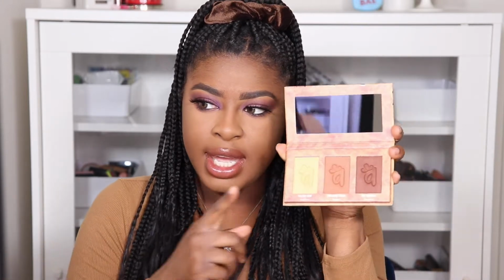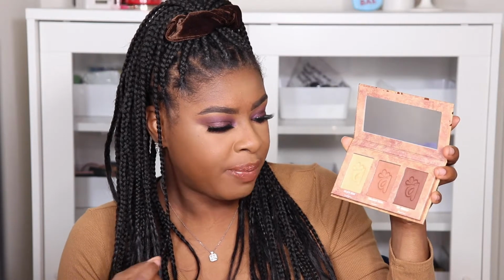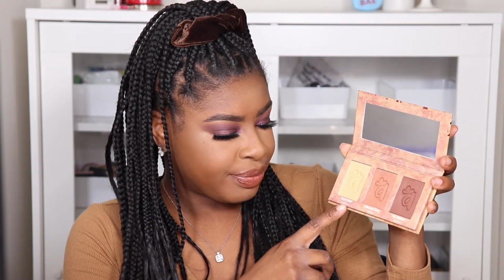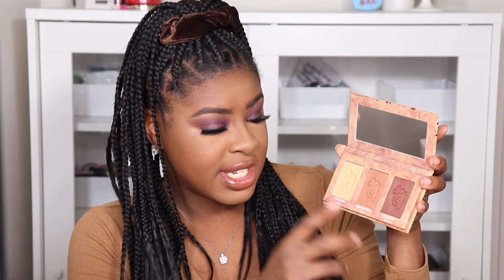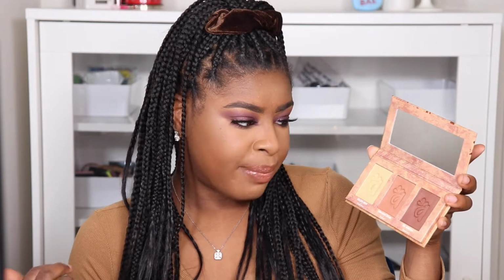So this comes in 3 different shades for 3 different types of skin tones. So she has a light, medium, and a deep. And of course I grabbed the deep one because it seemed the most fitting. It comes with a brightener, bronzer, and a deepener, which I am assuming is a contour shade.